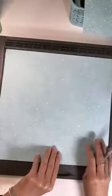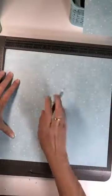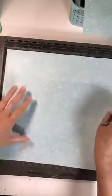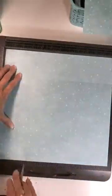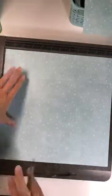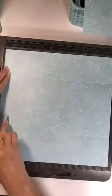Okay? Now, we're going to do the same thing on this next piece of paper. So we have 2 sheets of Designer Series paper. Okay? Remember, make sure your pattern's facing front. And we're going to score at 3 and turn it. And 3. 3. And 1. That's all I need for my scoring tool, so I'm going to put it away.